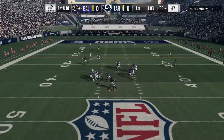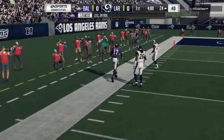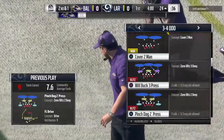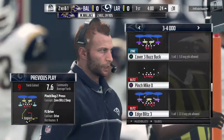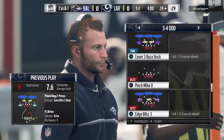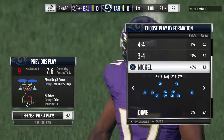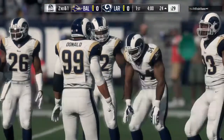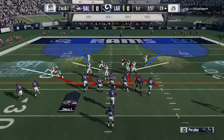Throwing here on first down, Flacco. Open man left side is Wallace, complete. And he'll be out of bounds just inside the 25-yard line. Give him 9 there on the first down completion. And on the outside, they're playing press coverage.